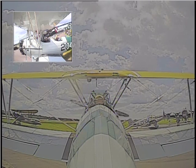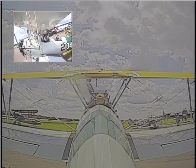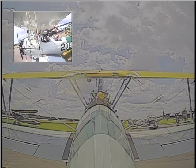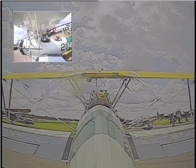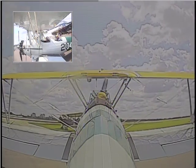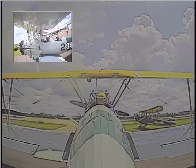All right. I'm going to buckle myself in here. And then we can add some power here. So I'm going to listen to the ATIS here.